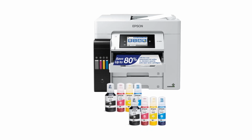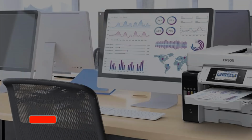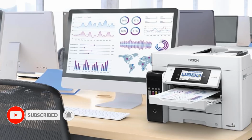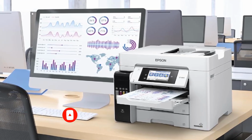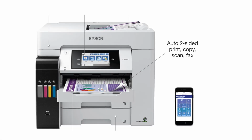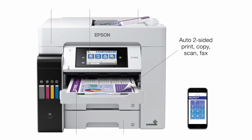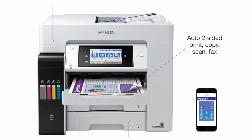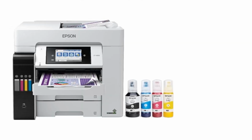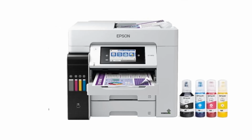Assuming you stick to letter and legal size paper instead of the wide format media supported by its EcoTank Pro ET16650 sibling, the ET5850 is virtually ideal for small businesses and workgroups that crank out 3,000 to 4,000 pages per month. It was arguably the first successful office implementation of the bulk ink concept that slashed consumer printers' page costs to under a penny for black and white, but those printers don't have the chops for busy office duty. This one does.